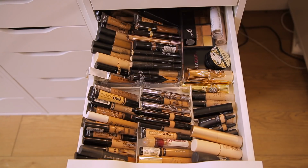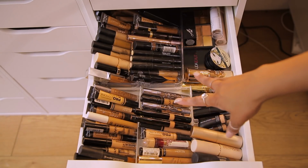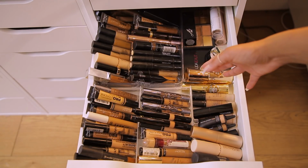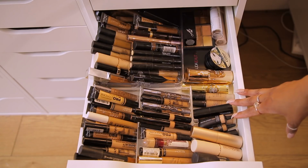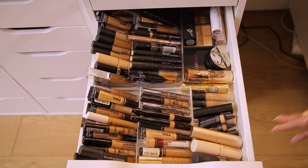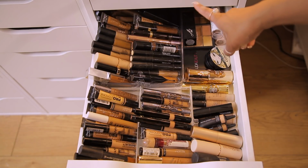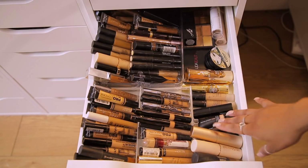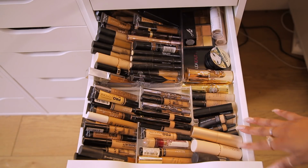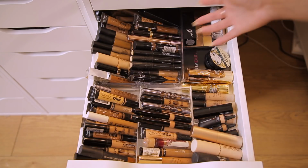Now this drawer I would say is the messier drawer. So I've got cream contour sticks here, but I have a ton of concealers in this one. These are concealers that I like, but I don't necessarily reach for as much, but I wanted to still have them on display because it helps me reach for them. Does that make sense? If I'm always going into this drawer, but I want to try new products, I've got a lot more drugstore in here. I've got a lot more concealers that I don't necessarily reach for, but it's good for me to try these out as well. And that's why they are in here.